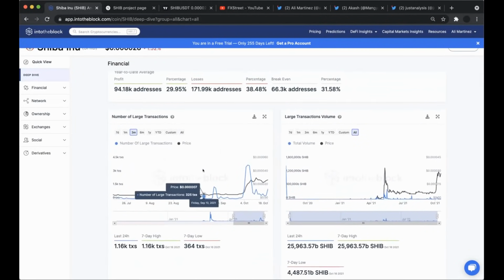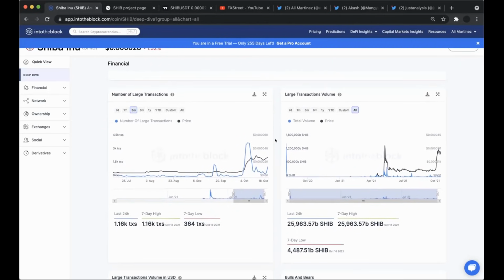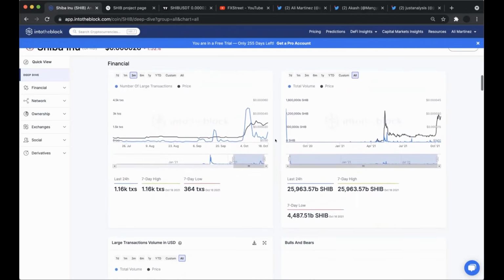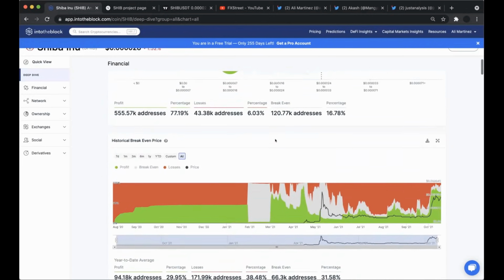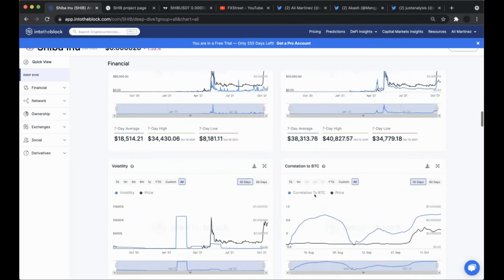Now, when we look at the number of large transactions on the network, they are rising over the past few days. There has been roughly a 200% increase in large transactions since October 17th, which is telling you that institutional investors or large investors as well as whales are coming back into the network. But once again, we will need to wait for a decisive close of 29 cents to be able to confirm the bullish outlook for this cryptocurrency.